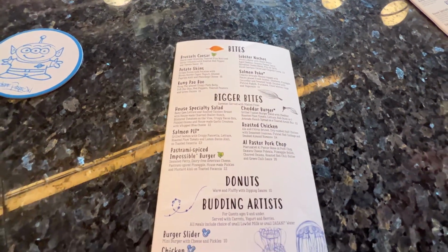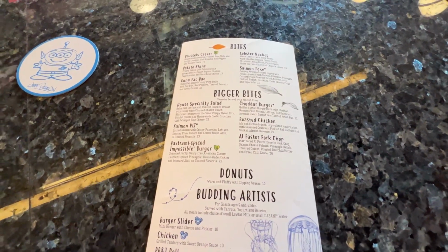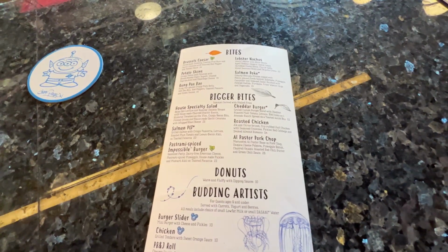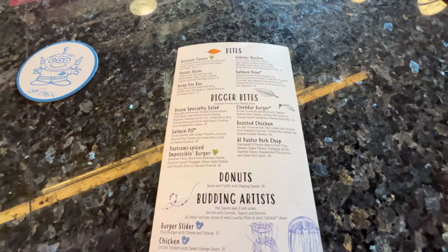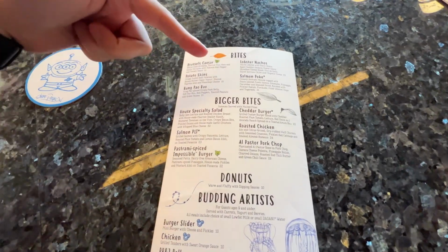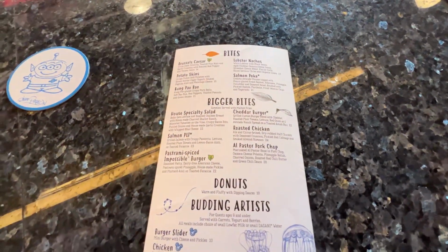Choices, choices, choices. There's so much to choose from. I think the last time I was here, I had the lobster nachos. That's always good. I do like the cheddar burger. That's always really good. I might do the salmon poke because the last time I had the poke here, it was only tuna and they've changed it to salmon. So maybe I'll do that.